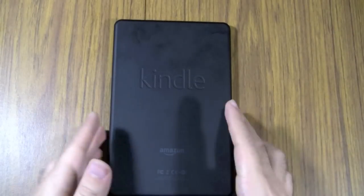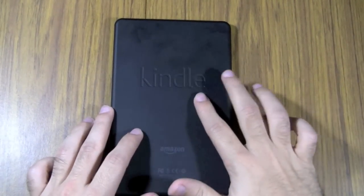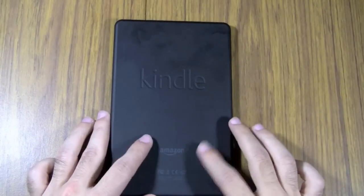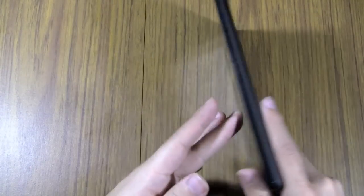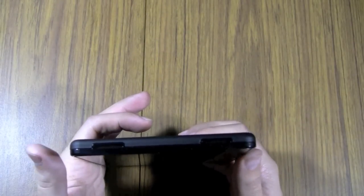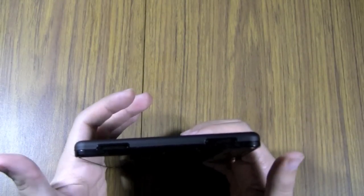So first, just the aesthetics of it. It has just Kindle in the back with a really nice texture. Just Amazon, of course, is the maker of this one. And around the sides you have, on the very top, stereo speakers, which is nice for a 7-inch to have a pair of stereo speakers instead of mono.